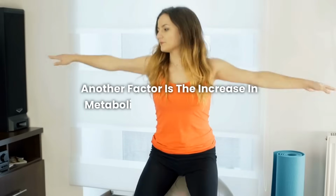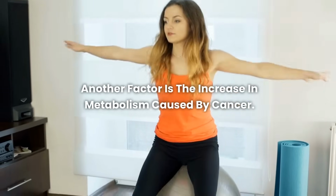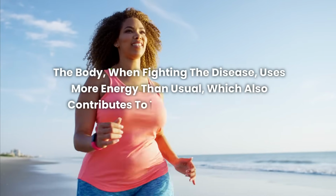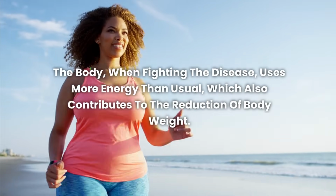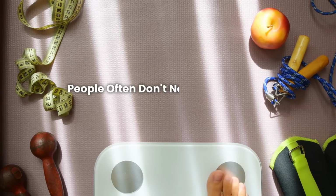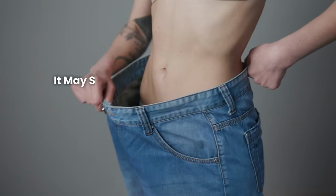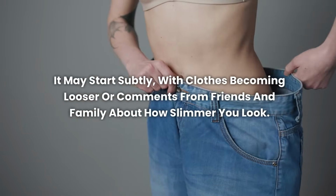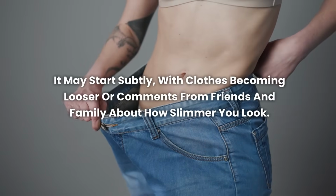Another factor is the increase in metabolism caused by cancer. The body, when fighting the disease, uses more energy than usual, which also contributes to the reduction of body weight. People often don't notice weight loss right away. It may start subtly, with clothes becoming looser or comments from friends and family about how slimmer you look.